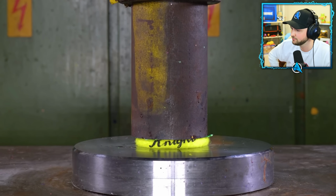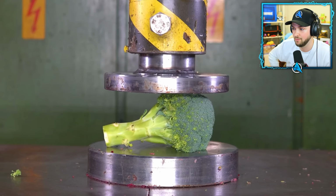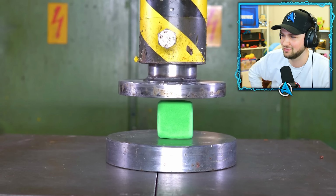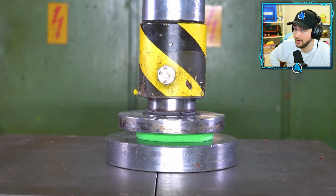Unfortunately, it got destroyed. Tennis ball? I don't actually know what's inside a tennis ball, but it's not very strong, apparently. Broccoli. Claire's favorite vegetable. Destroyed. She's going to be so upset. What is... Oh, what? I mean, that thing got squished, but it kind of survived.